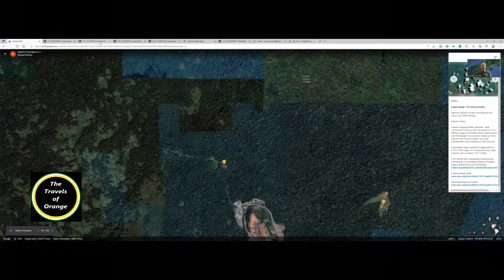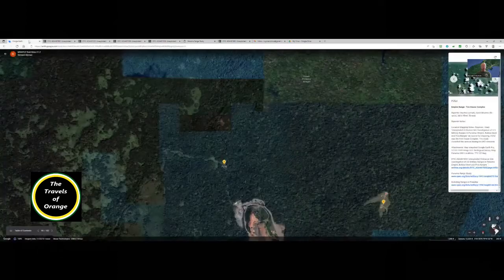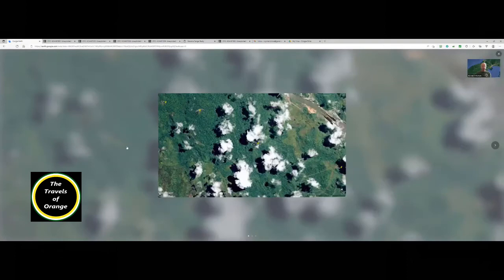And the study classified this as a four-room structure made of tires that are used to train teams and individuals on the techniques of entering, clearing, and securing a building and its rooms. Ordnance used here was restricted to small arms, fragmentation hand grenades, and plastic explosives. Now, obviously, the tire complex is long gone, but this is the area that it was located in. And we go to our low resolution view. We are now here.